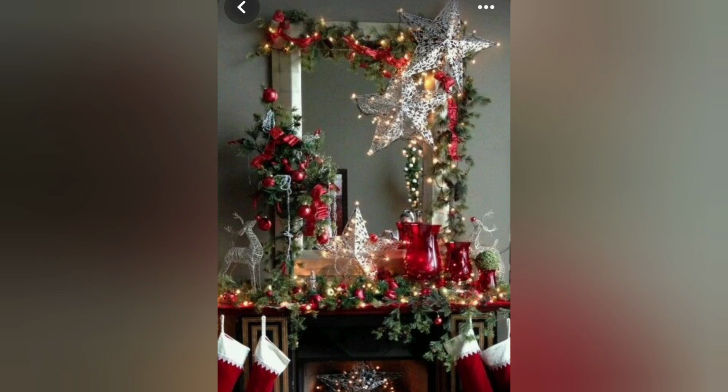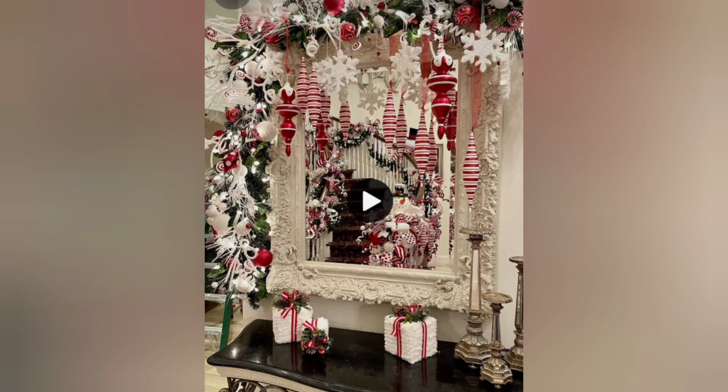This one I think I was attracted to because it has those stars, almost the same stars that we got from the Dollar Tree actually, and it was used in a different method. Look at the garland, how it's asymmetric, and then look at the layering that's on the shelf below.